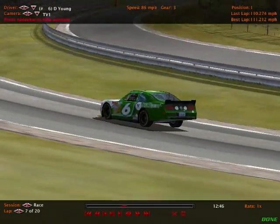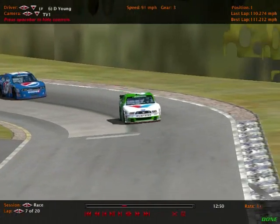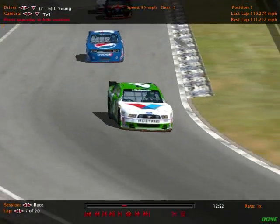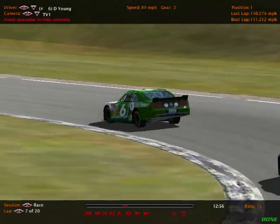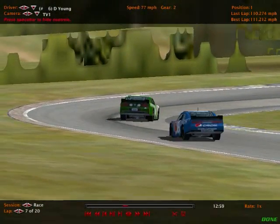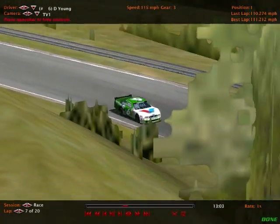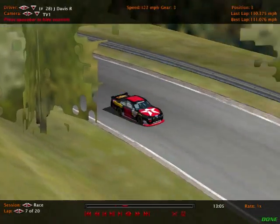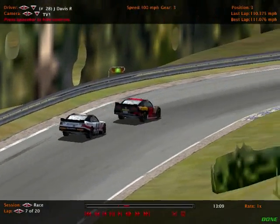Welcome back to the live action here from Lime Rock Raceway as we are underway here in the running of the Trackmania Nations Forever 250. Dylan Young is currently out in front. Jake Rogers right behind him. Then we got a good battle. It's starting to heat up here for third place between two rookies. Jordan Davis has it. Drew Austin wants it.